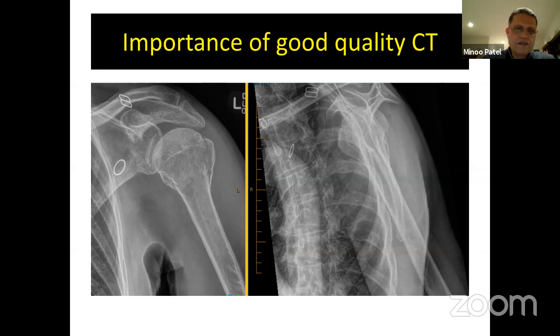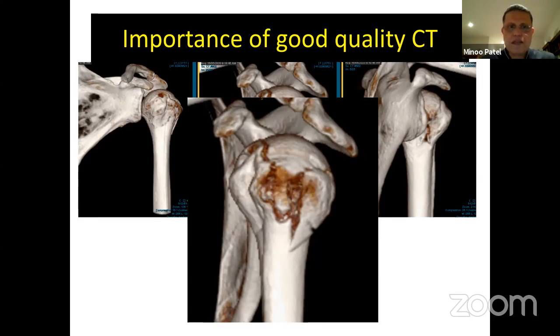So if you look at the plain X-ray, you'd say, yeah, okay, there is probably a lesser tuberosity fracture, as you see on the left, and there is a surgical neck fracture and it's impacted, and you could easily leave it be and treat it conservatively. Till you do a volume rendered 3D, and if you look at the image on the left, it seems to suggest that everything is fine, but the whole idea of doing the 3D rotation, if you see in the central image, the greater tuberosity is off, and it is completely off its bed, which means even if it heals, the rotator cuff is not going to be functional.